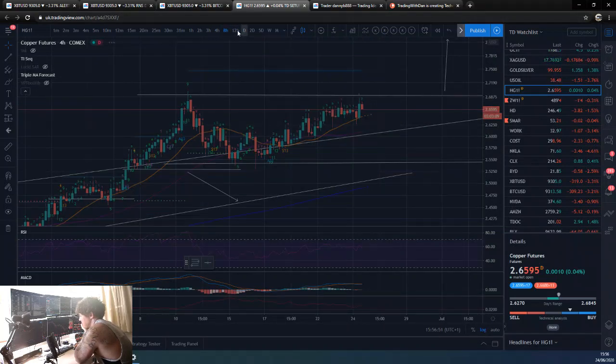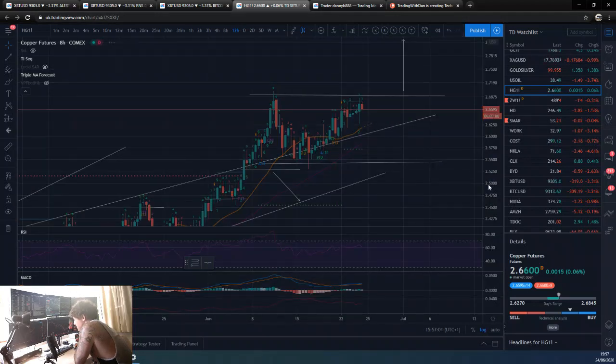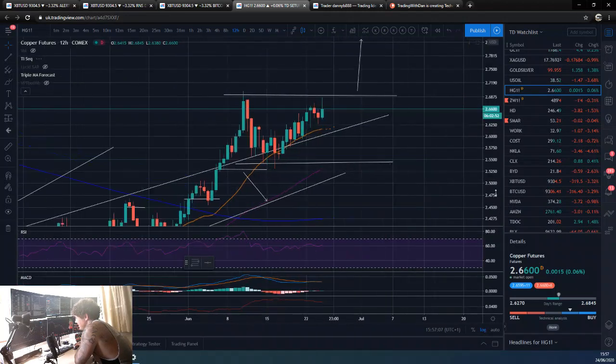I don't know why I clicked on the 8 hour, but maybe there was a reason. 8 hour 9, bit of weakness, and then back up. I mean, this should be going up, basically. Fundamentally, this should be going up. Come on. 12 hour 9, bit of weakness, but yeah, we're tempted to get back above. I mean, it's looking bullish.